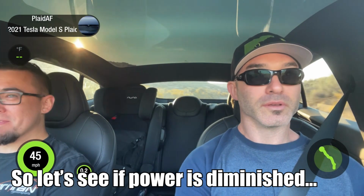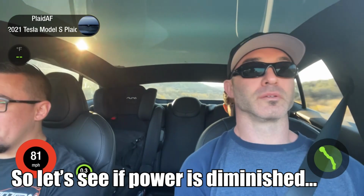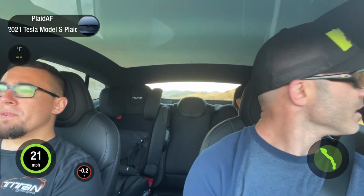Man, I love the feel of the acceleration of these cars. I can't tell just from a roll if it feels any different than the motor, but I'll definitely be able to see the Dragy and be able to feel it from launch. I really hope it's not diminished the power on the motor and I have to wait 2 weeks. Was it 2 weeks? October 5th. I guess that's a week, isn't it? Yeah, 5th is a week.